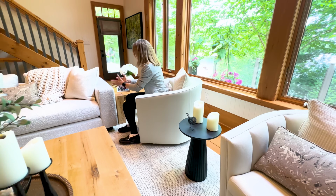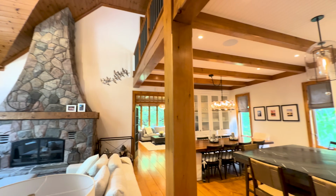Of course, it is how it looks, but it's also how it works. And this gives me the ability to turn and talk to someone else, turn here and talk to someone else, or again, look out at the lake, winter or summer.